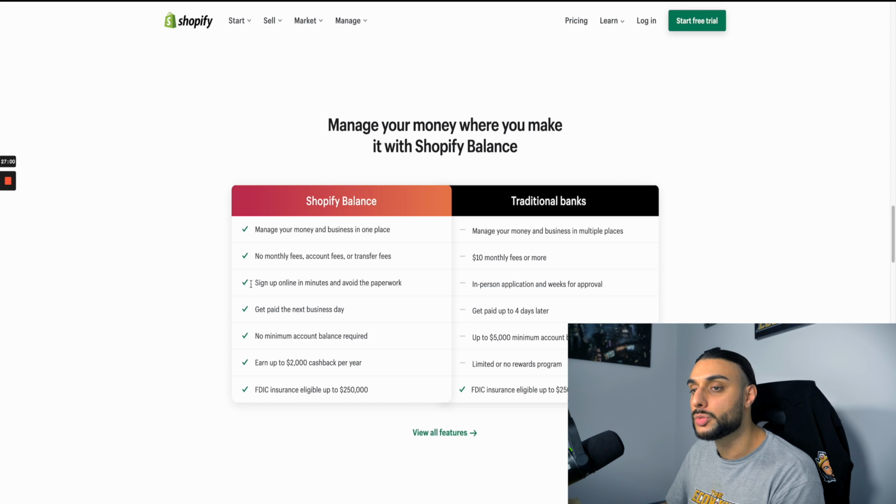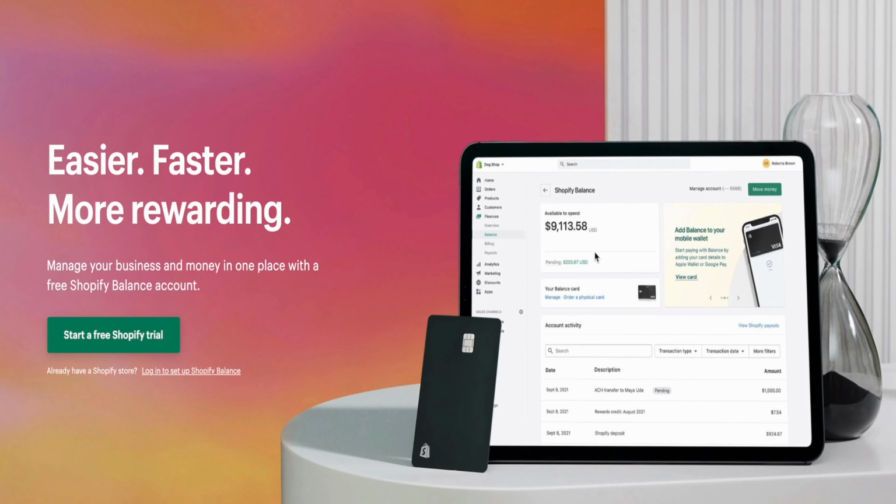Manage your money and your business in one place. No monthly fees, account fees, or transfer fees. Sign up online in minutes without much paperwork. Get paid the next business day. No minimum balance required. Earn up to $2,000 cash back per year, and it's insured up to $250,000, which is absolutely insane because in the UK you're only insured up to £75,000, which is like I think $90,000, and that is complete garbage.